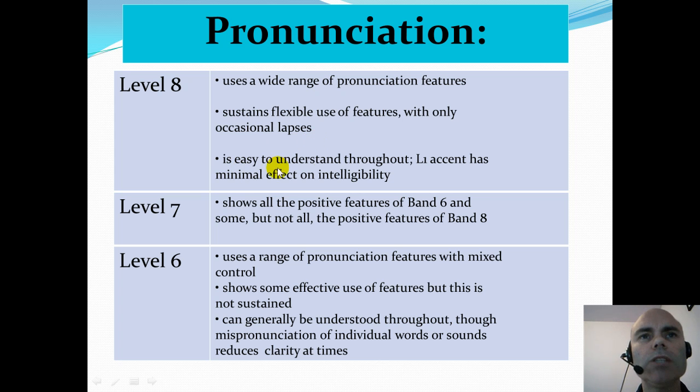Next part is easy to understand throughout. L1 accent, that means your first language, has minimal effect on intelligibility. So you're allowed to still have some accent. If you're from China, you may be speaking English with a Chinese accent, but the key point is the intelligibility. It should be easy for the listener to understand what you're saying.